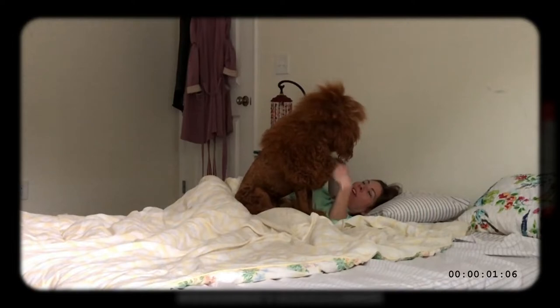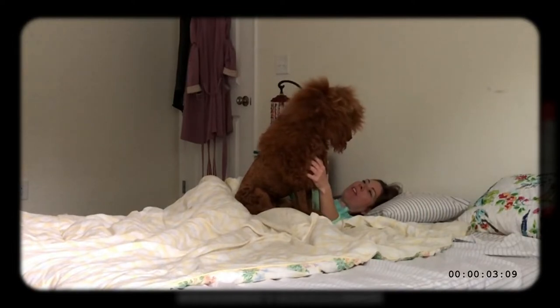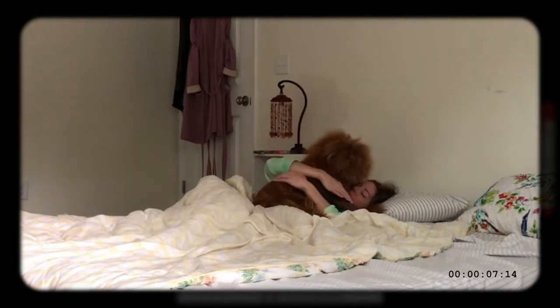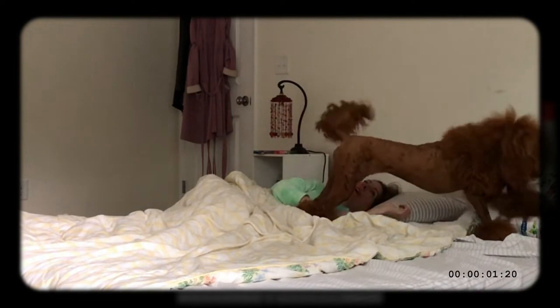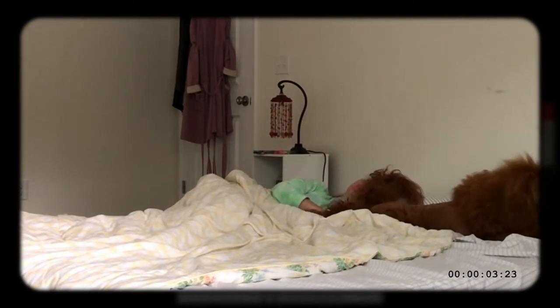This was a nice, relaxing morning. We got to lay in bed and snuggle a little bit and enjoy the sunshine coming through the windows. And Pharaby decides to stretch out right here, and I thought it was so cute the way that she just flopped down.